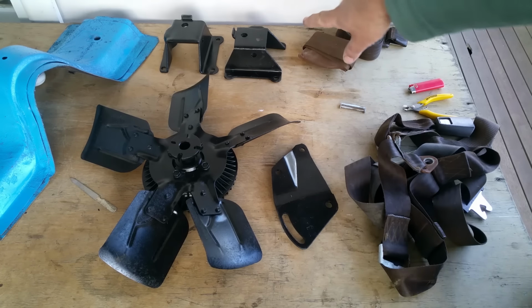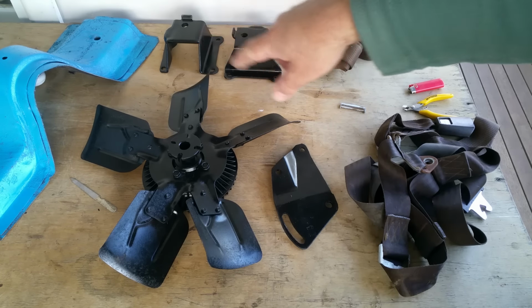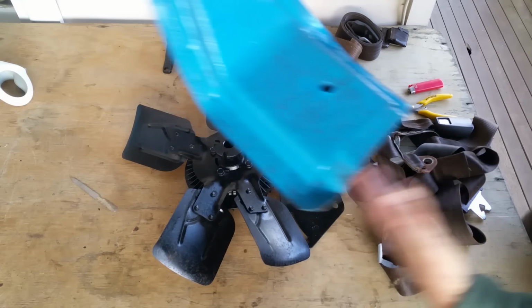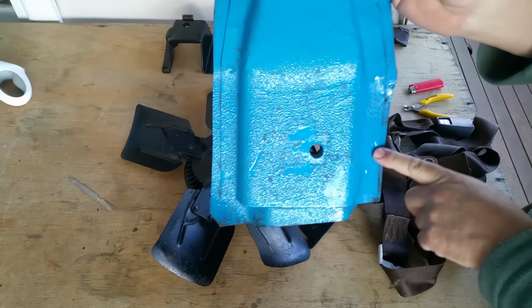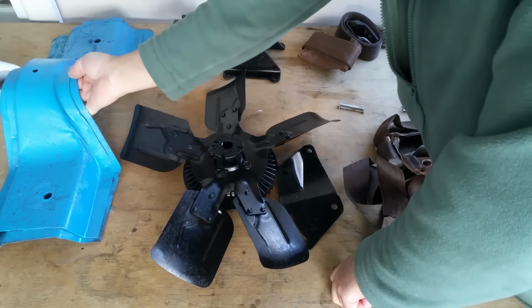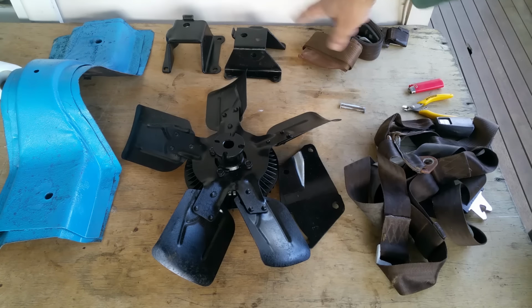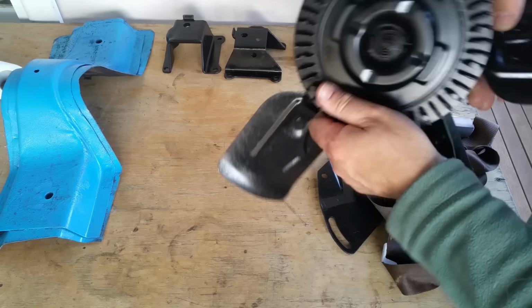$37 for the two V8 engine mount things. That big blue thing is the floor brace for the wagon. And he's even cleaned that up. But I've got to drill it, unpick it, and all that sort of stuff, and that'll go on the floor in the wagon. It's a bucket seat brace, and that was $20 as well. So that was $20, $37, $20, and I think that was $20 or $30. I can't remember how much I paid for this.